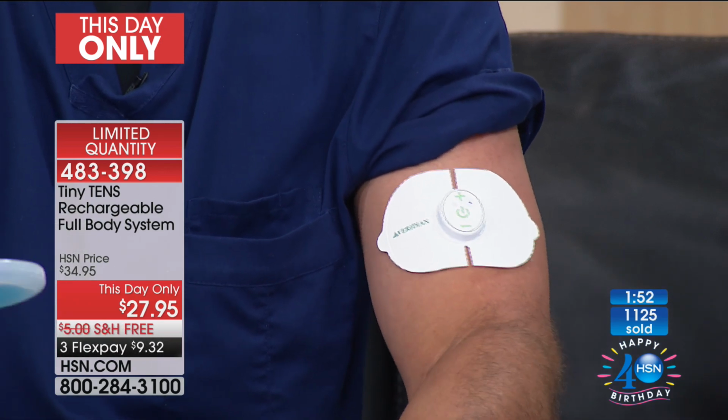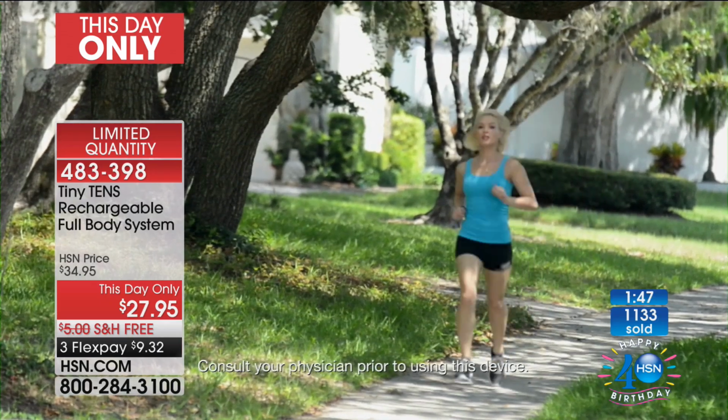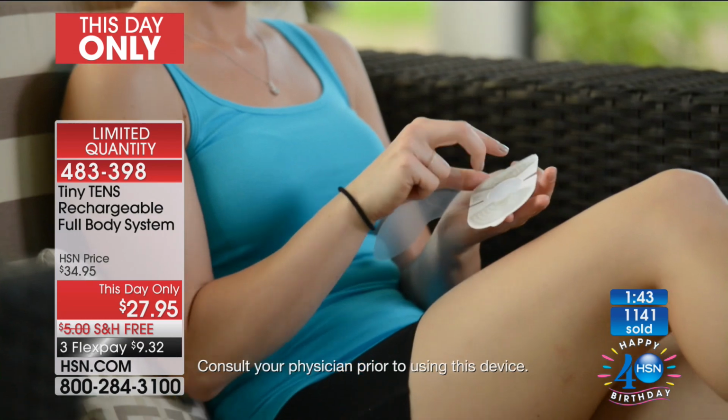Let's say you're working at your desk and your lower back hurts. It's going to automatically turn off after 20 minutes, so you can go on about your day and you don't have to worry about shutting it off or conserving that battery power.